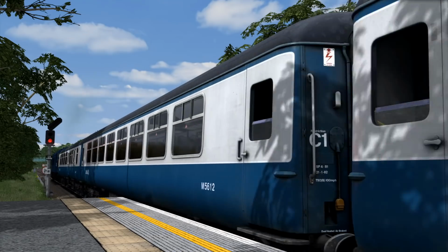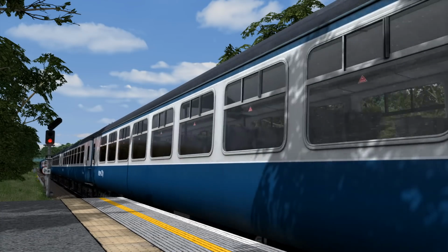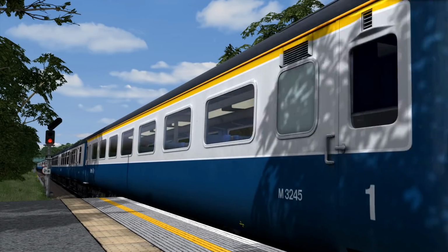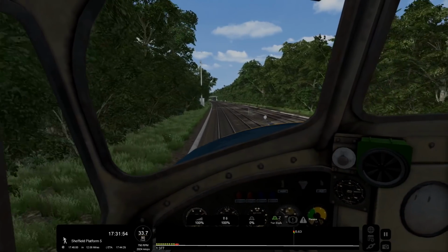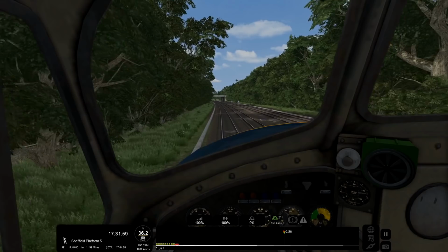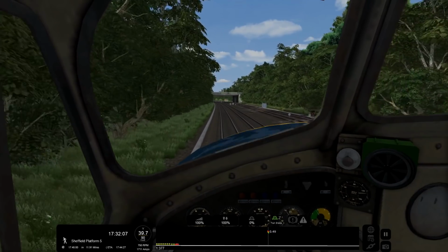I noticed on the speed board there it said 90 miles an hour for HST, so we should technically only do 80 in this section. But we'll see what happens, I guess. Very nice. Off into the distance we go. Right, let's get back in now. So yeah, the speed limit here is technically 80, because we're a locomotive and not an HST. But we like to have a bit of fun, don't we? That we do.